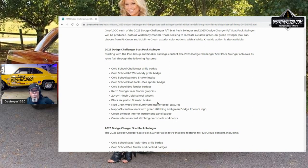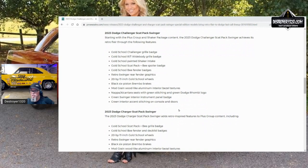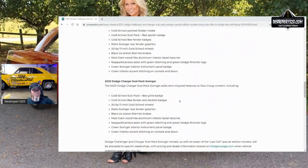You didn't make the brakes gold? I like gold. Gosh, you guys are so... wood-like aluminum interior. Ooh, okay. So don't go the full mile and put wood in it. Oh, my gosh. Napa green stitching, poop. It's just garbage. Poop mouth. Poop out of your mouth. I feel like Ron Burgundy. I can't take it no more.